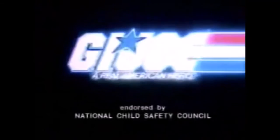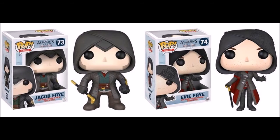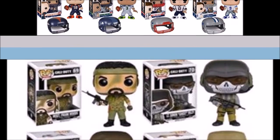G.I. Joe! The games line is expanding with a brand new line and an expansion. We're going to start with the expansion, which is the 2 new characters from the brand new Assassin's Creed video game, and we also have Call of Duty. We have so many different video games that are first-person shooters. I am surprised that Call of Duty took so long, but we've got 4 of them already, and if you are Call of Duty fans out there, there's no reason why you wouldn't want to go and get those.